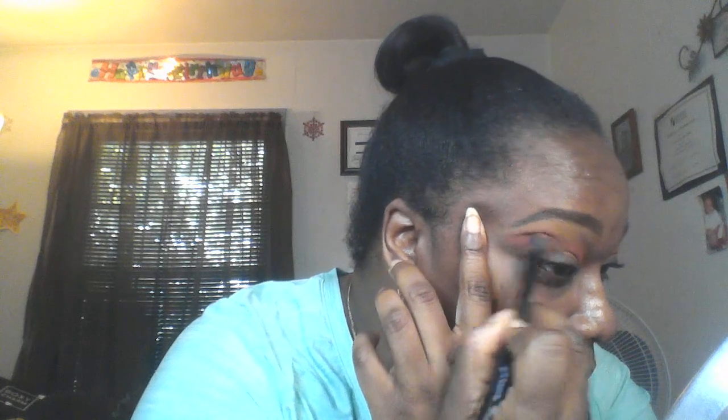Same brush. And where do I want to put this? I'm going to put this on the outer corner here. And sweep that into that orange a little bit. So that's vibrant. And this is going into my outer V there. Into the outer V.